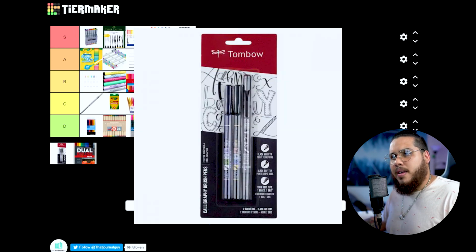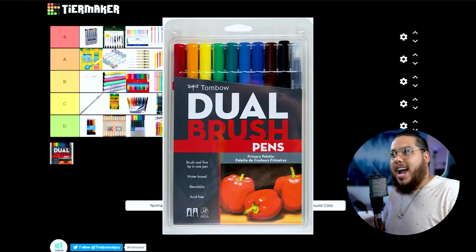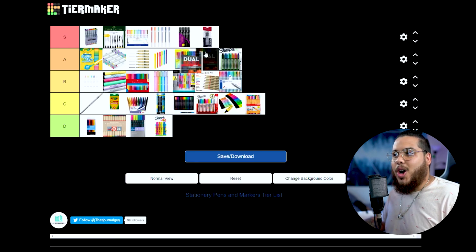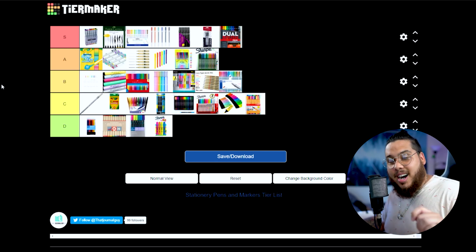Tombow, the calligraphy brush pens I use probably on a daily basis for doodling, hand lettering, outlines, everything. These are S tier. And the dual brush pens, of course, I have my little gripes and complaints, but they are S tier. If you're getting into hand lettering, they're S tier. You're not going to find something better. It's dual tips too, so you can use the opposite side to color and outline and then do your whole hand letter. Get them. They're a small little investment, but they're worth it.